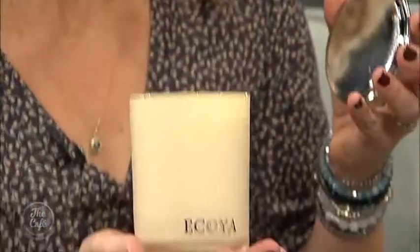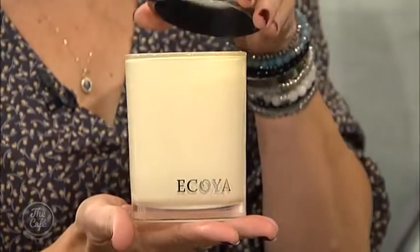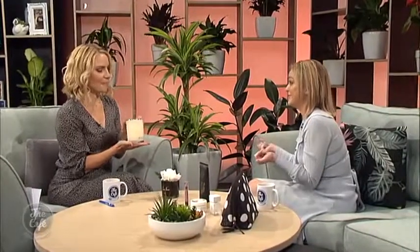I love Akoya candles. One of our favourites. They are so beautiful and really cost effective. And the thing I love about candles is that every time your mum lights them, she'll think of you, which is lovely. It's the gift that keeps giving. This looks more than 50 bucks to me. I know, it's really good value. This is their new variant, which is strawberry and blackberry leaf. Oh, yum, it's gorgeous. And how much is that one? $34.95, I believe. So really good value.